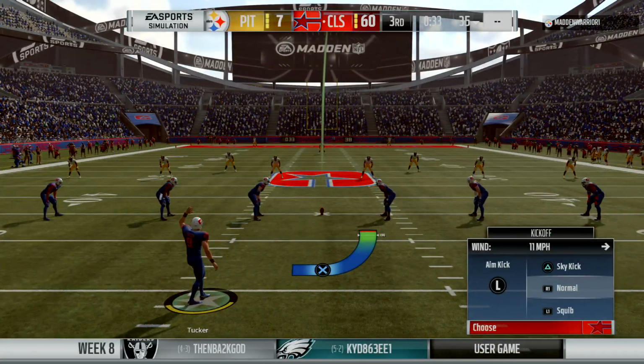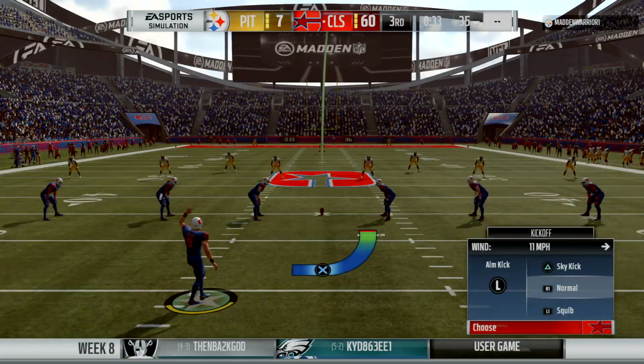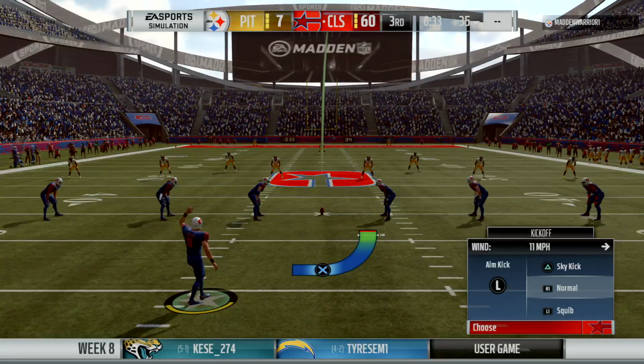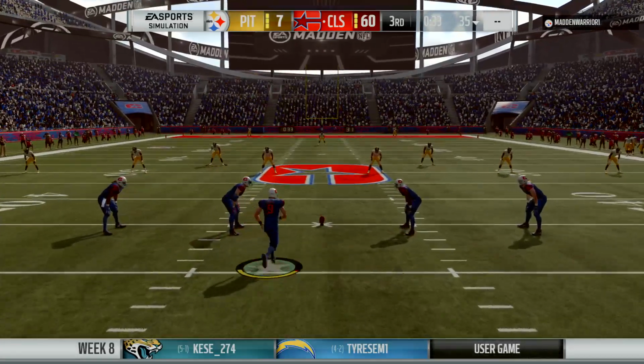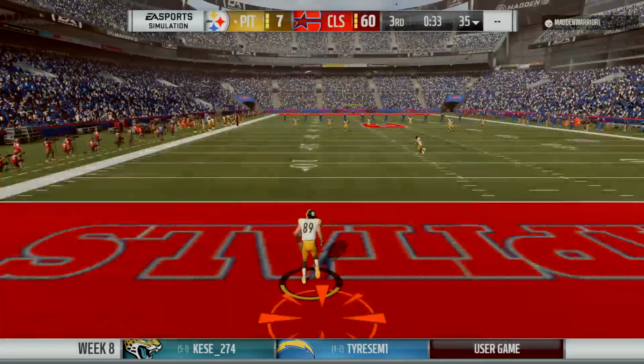Yeah, that's where your kicker can really come to your rescue, because after the sack, there was a little consternation there. Are we out of field goal range? Are we going to be able to get 3? In this case, he stepped right up and gave them exactly what they needed.